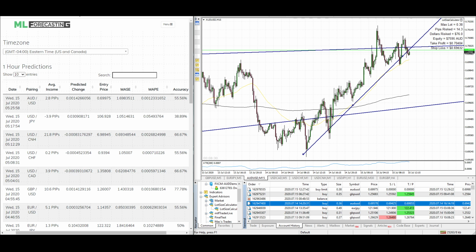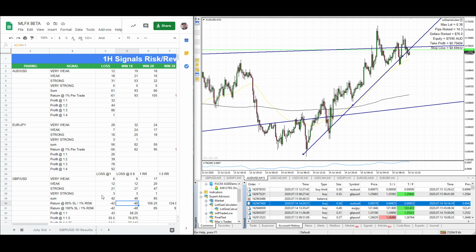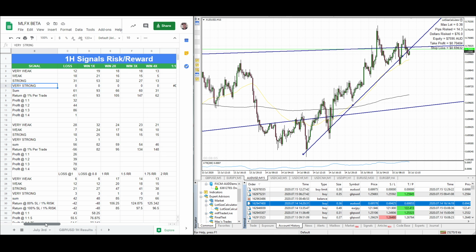So I looked at all those trades and I plotted everything out on a spreadsheet. It's not the prettiest, but let me just talk through it really quickly before we really start focusing on trading. So we had the different signals for each of the pairings. I'm just going to run through the AUD USD, and then everything else apart from the GBP is similar. So we got the very weak, strong, and very strong.